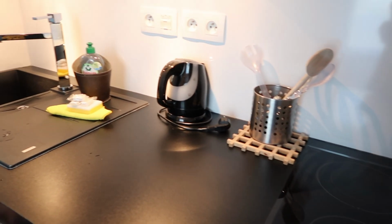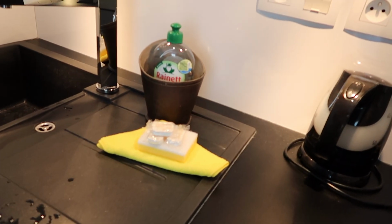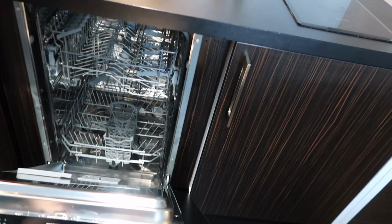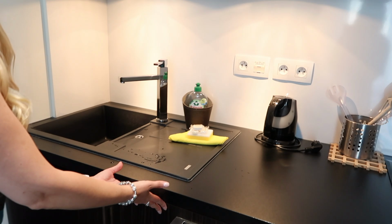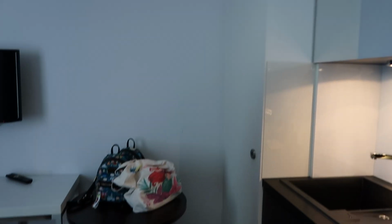More utensils, a kettle, and then they do provide washing up liquid and dishwasher tablets and things as well, because I'm assuming this one? Yep, that's a dishwasher. The dishwasher. So I don't think we've stayed in many hotels that have got a dishwasher actually. Probably the first time. Probably. And that end one's just with the boiler.